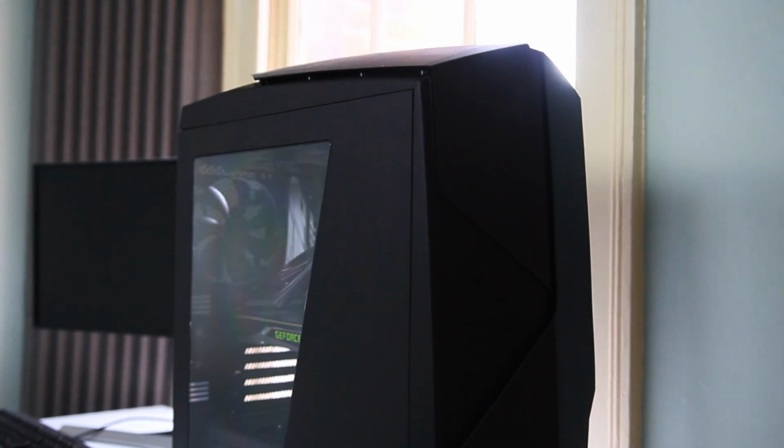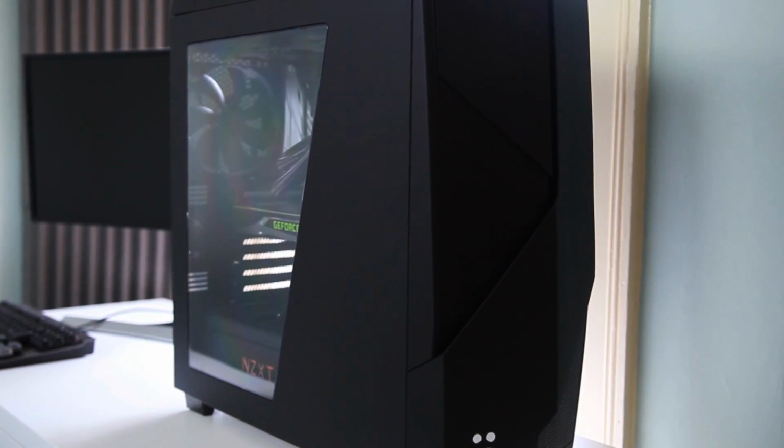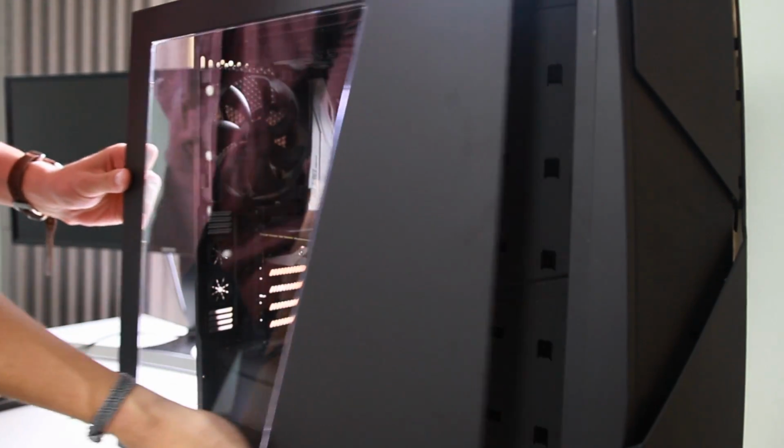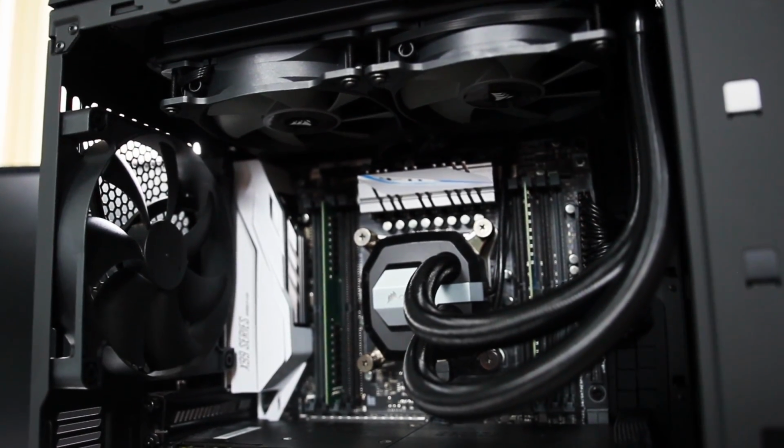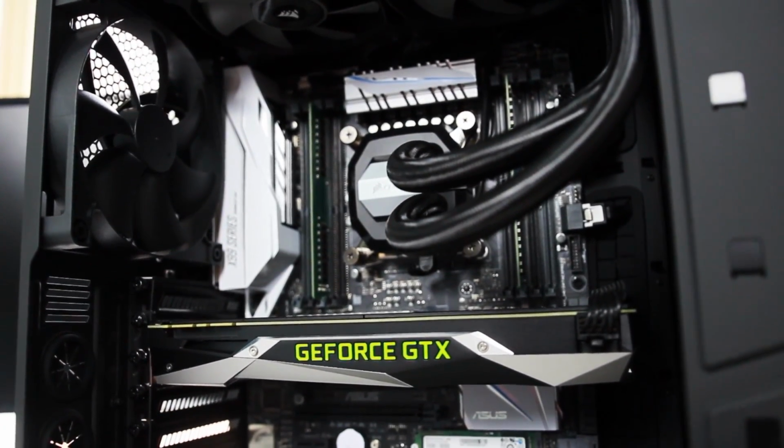The exterior is the NZXT Noctis, and it lights up from the bottom when you turn it on, which makes simple people like me rather excited. But when it comes to PCs, the power isn't on the outside. Inside this beautifully cable-managed machine, just a disclaimer, I did not do this, the wizards at Chillblast created this work of art, more on that later.